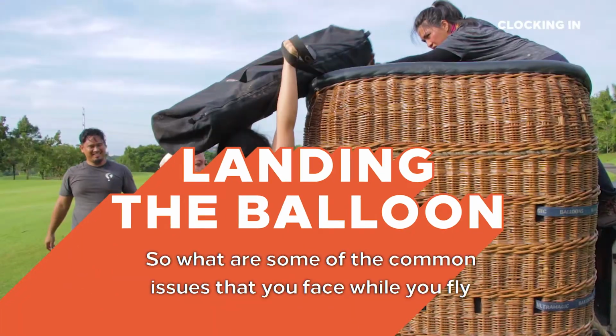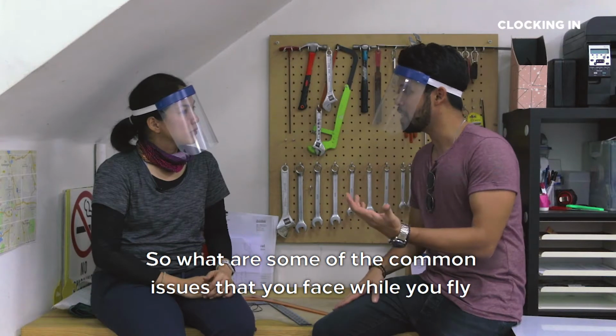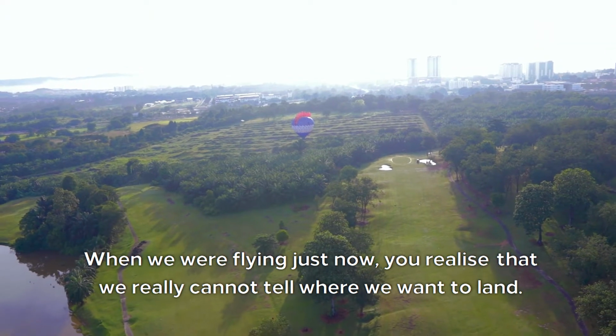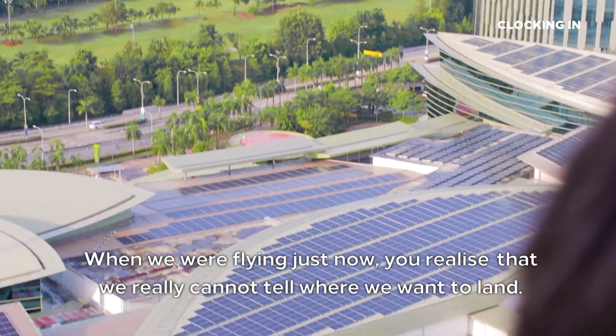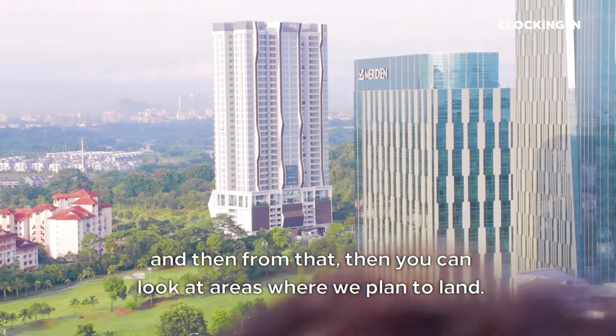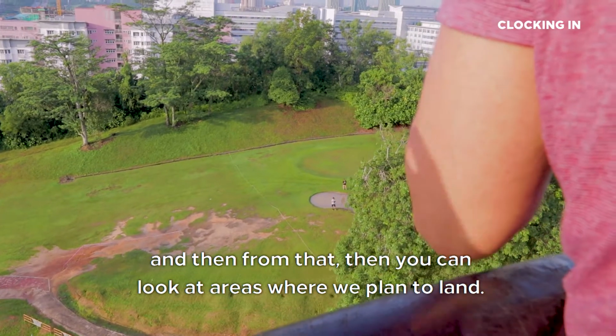So what are some of the common issues that you face while you fly, and how do you avoid making those mistakes? When we were flying just now, you realize that we really cannot tell where we want to land. Once we go in the air, we can sort of gauge where we're heading, and then from there, you can look at areas where we plan to land.